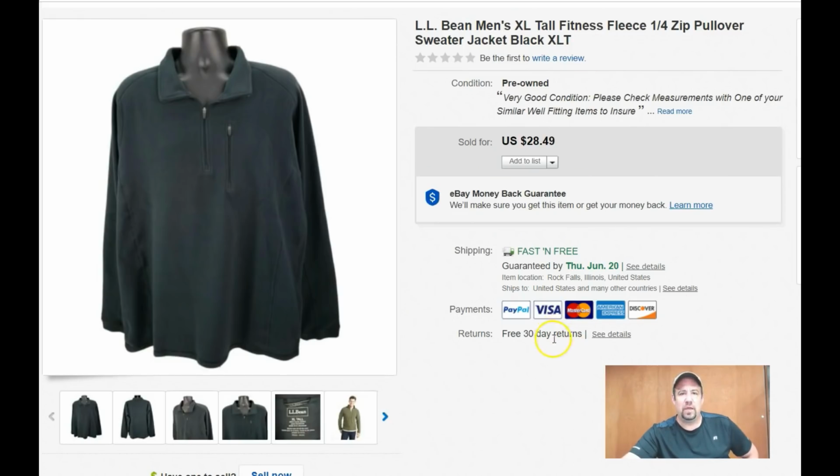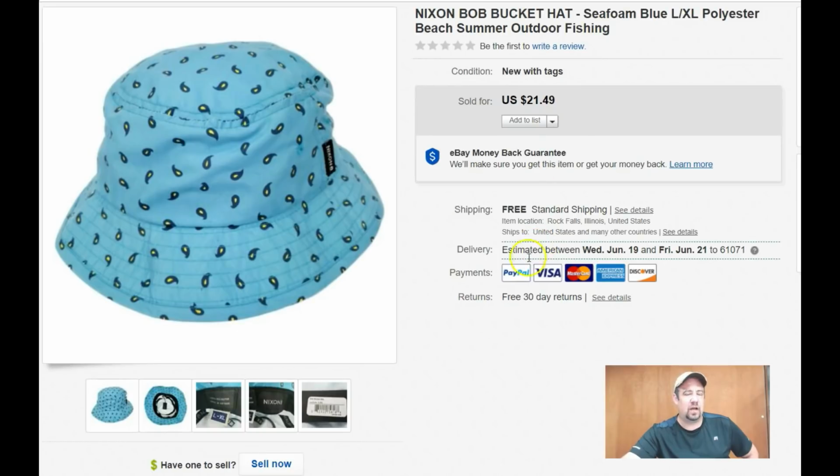This here's an LL Bean, extra large tall, quarter zip fleece pullover. This went for $28.49, free ship. I think I've sold about 3 or 4 of these extra large tall LL Bean fleeces here lately. I love getting the talls. LL Bean, everything usually sells pretty well. So happy with that.